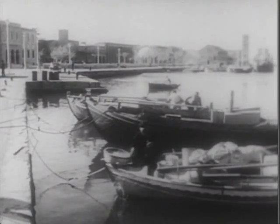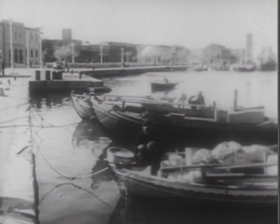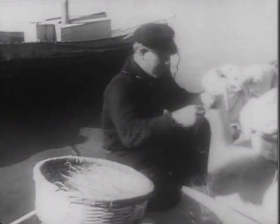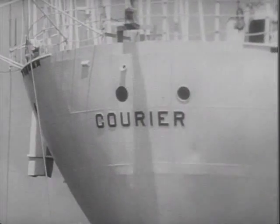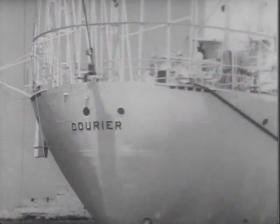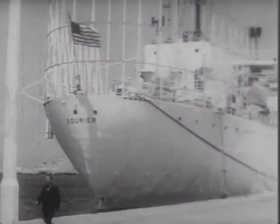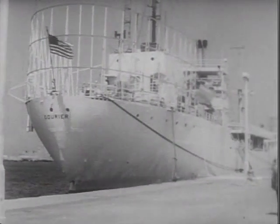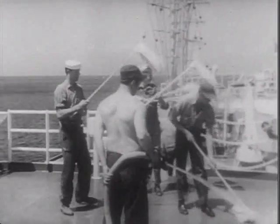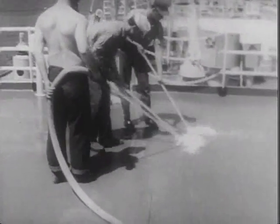But even before Hollywood reached Rhodes, a strange type of ship had made port and settled down to stay. The Coast Guard cutter Courier, a cargo vessel converted to a mobile radio station, is located in the port to serve communications networks of the Voice of America. A crew of some 100 men and 10 officers manned the Courier.